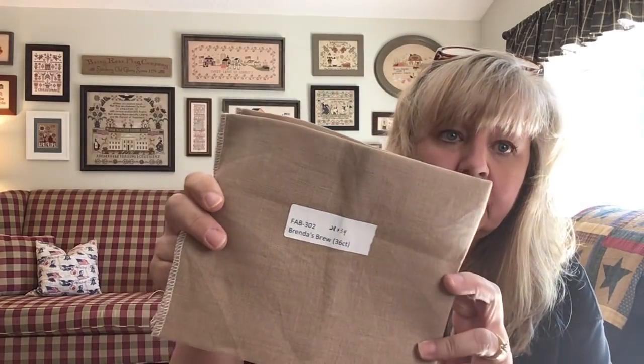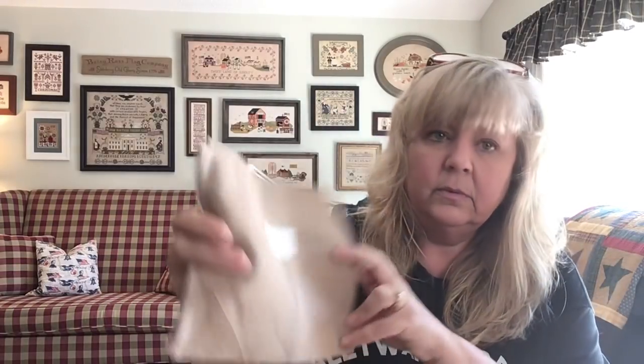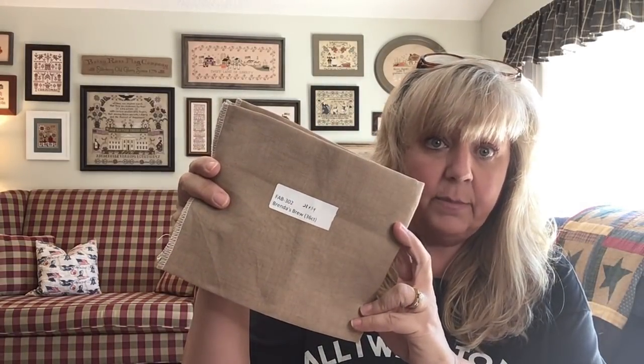So anyways, okay, moving on. I don't have a lot of R&R Designs fabric. And like I said, I was working more on fabric than actual pattern. So I was able to get off of eBay a little piece of Brenda's Brew. And I know a lot of people love this color. And I also know that Brenda Gervais uses Brenda's Brew in a lot of stuff, so a lot of her patterns. So I was excited to finally have a piece of that because I do have quite a bit of Brenda's patterns. I just haven't gotten too many of them yet.